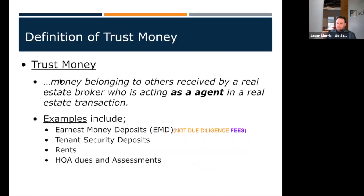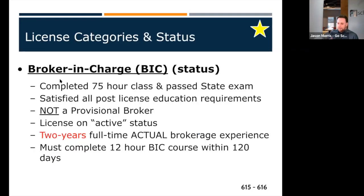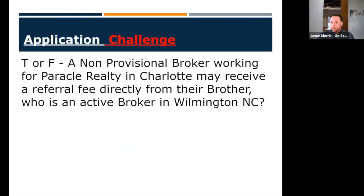All right, so we've talked about broker in charge responsible for ensuring that the agents that are under them have the CE done every year. We're going to keep talking about CE, I think, in the coming up. They're also responsible for the advertising. We mentioned that earlier on. And then we've got now trust money, but what was the other thing? Making sure that the records are up to date, of course.